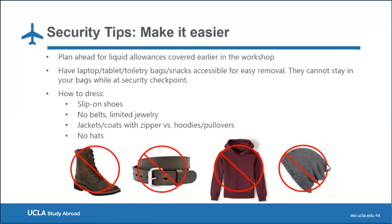I do have some suggestions or some tips on how to dress to make the process easier. These are by no means what you're prohibited from wearing. You are allowed to wear these. It just would make the process easier. So for example, having slip-on shoes would be much easier than having laced up boots and having to lace off and lace back on. You would need to remove your belt, so if you're simply going on without it already, then that already saves you time.